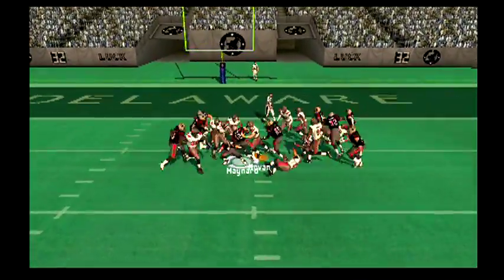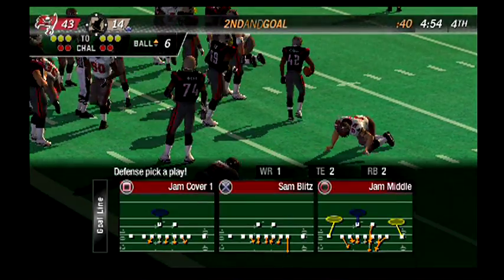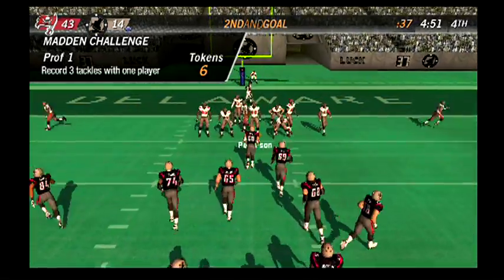With the carry, breaks away from the tackle. You can hear the collision up here. And first and goal, they can't get into the end zone. 6 yards to go for a touchdown.